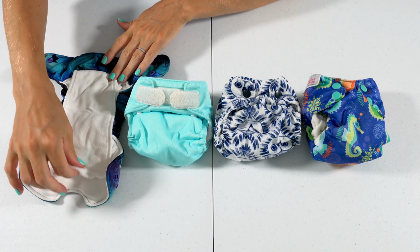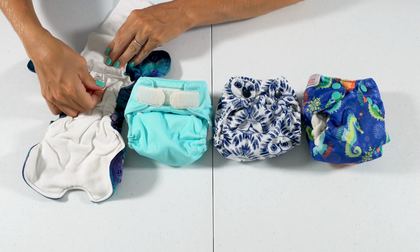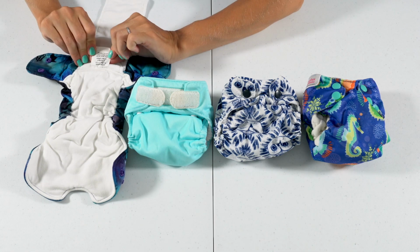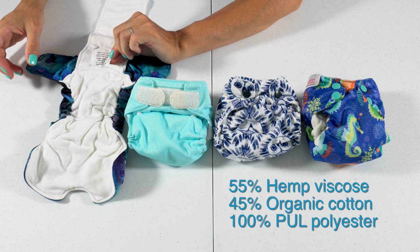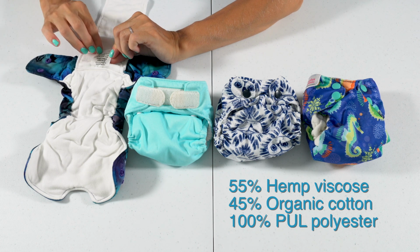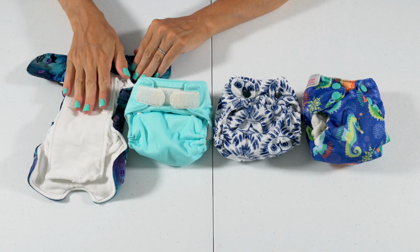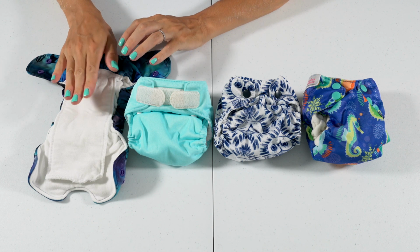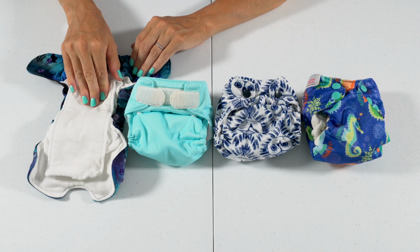This is what the inside looks like. There's a tongue of absorbency. This is made in the USA. The fiber content is 55% hemp viscose, 45% organic cotton, and then 100% PUL polyester for the outside. Absorbency wise, this was fine, but again, we just used it for a very short time. So as my son got older and was peeing more, we weren't really using this newborn diaper anymore.